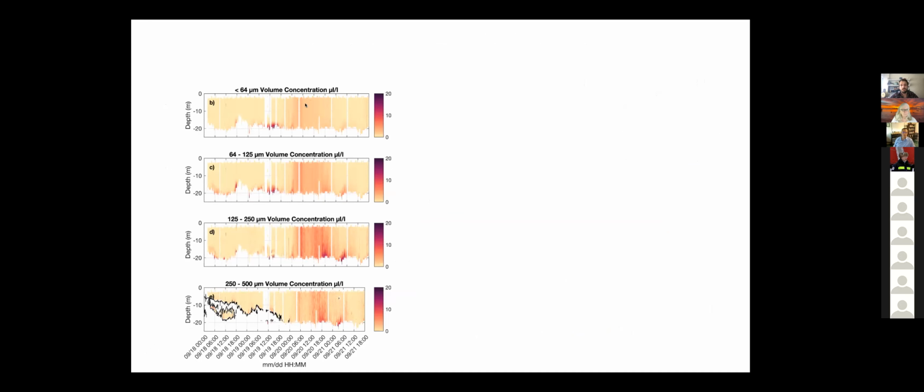So here's where we broke it all out. I've just been showing the total volume concentrations. Now I'm showing what we've binned into 4 different size bins. So this is our silts, our less than 64 microns. We have some fine sands, some medium, and some coarse sands: 64 to 125 microns, 125 to 250, 250 to 500.